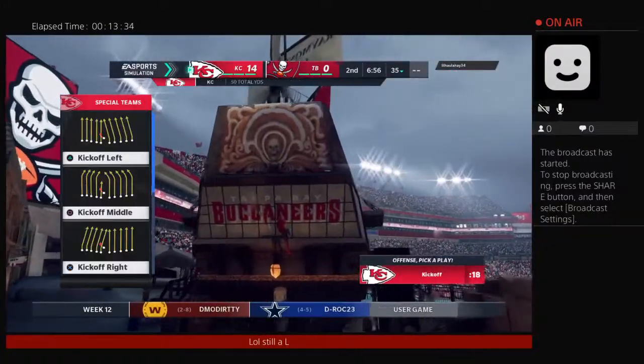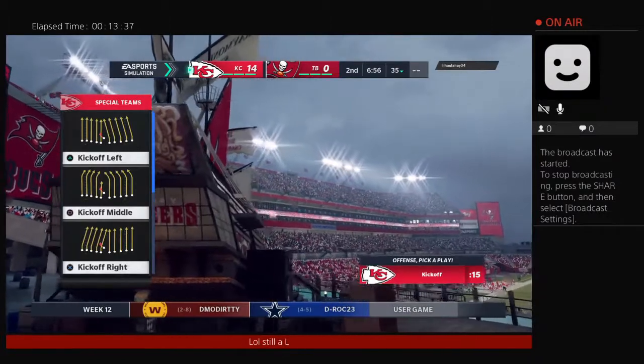14. Footing always a concern, but the extra point's up and good. And it's now 14-0.